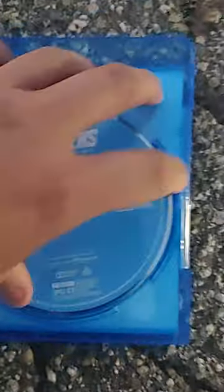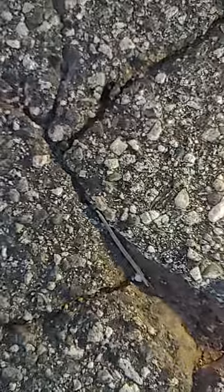Yo, guys. Look. Avengers Endgame. Blu-ray disc. It's actually in pristine condition. Look at that, guys. Hi. Hello, guys. Hi. This is me. Guys, it's in pristine condition. Avengers Endgame. Look at that. Wow. How cool.